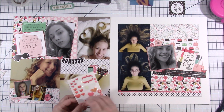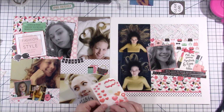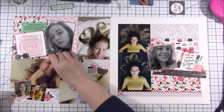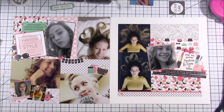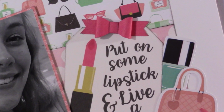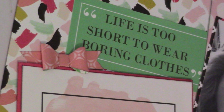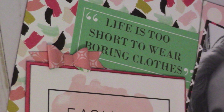Now, if I would have had them in the way I used to store my enamel dots, I probably would have never used those butterflies. They would have probably been at the bottom of the box. So I was so happy about that. The still shot photos are coming up. The only thing I did add above the fashion title was another one of those bows. I thought that it would kind of help bring that bow over, and you can see it right there. And some of the enamel dots that were pink kind of matched the butterflies.